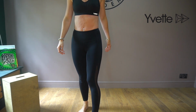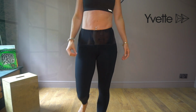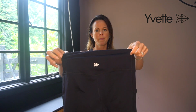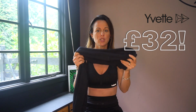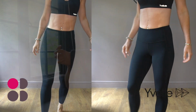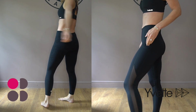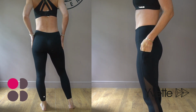In Yvette, I wear a size small in all of their leggings. They're a great fit, as you can see. And this pair here have a small little Yvette logo, nice and minimal, on the back of the waistband. These retail for £32. So again, half the price of Sweaty Betty. They do the same job in my eyes, and are just really comfortable to wear, to run in, to move in, and they look amazing on as well.